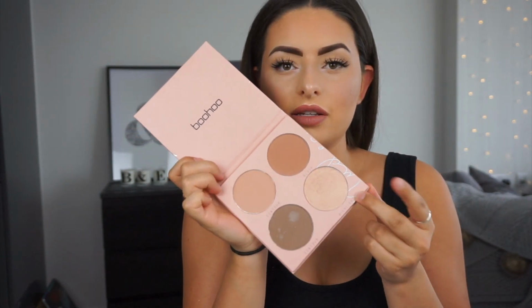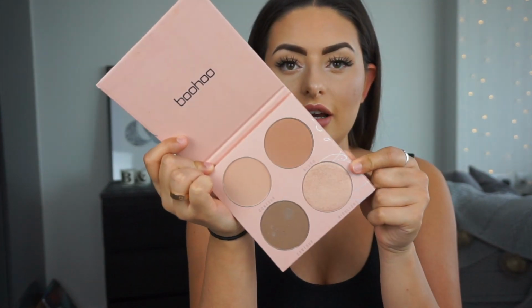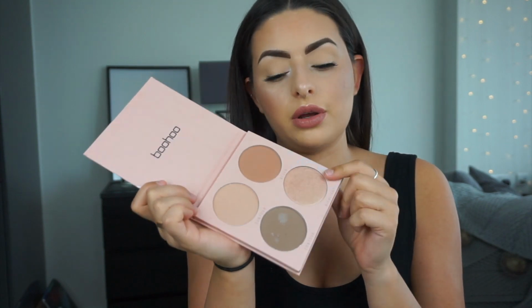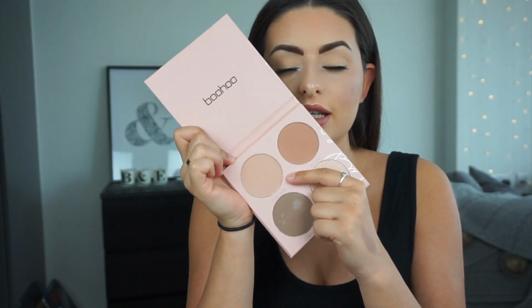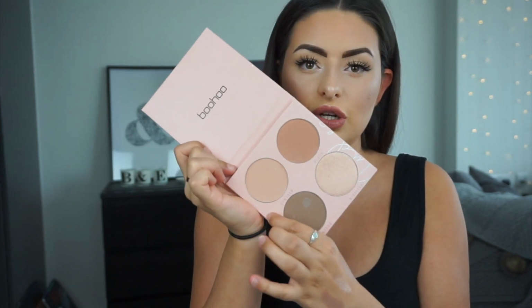So then moving on to a couple of palettes. This is a contour palette. The name of this is I saw I contour, and I thought that was quite funny. So inside the palette it basically has 4 shades to it. So this one down here is a highlighting colour. I don't know if you can see that it is quite a bright shimmery highlight, and I have used this before and I would recommend it. It does actually work really nicely. And then down here is a dark contour shade, and then here is a lighter contour shade. So obviously this one is used to carve out your features and this one is used to kind of highlight.